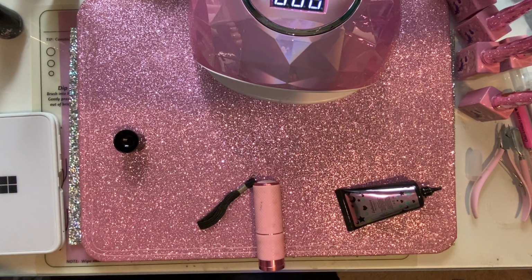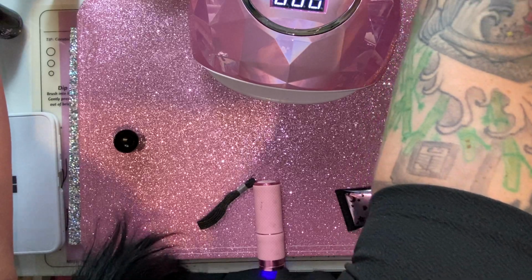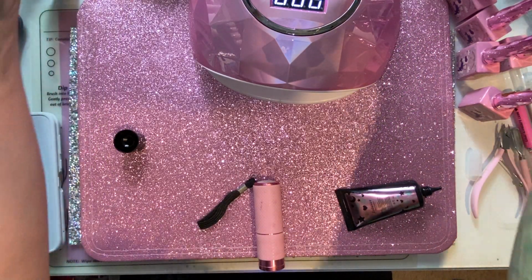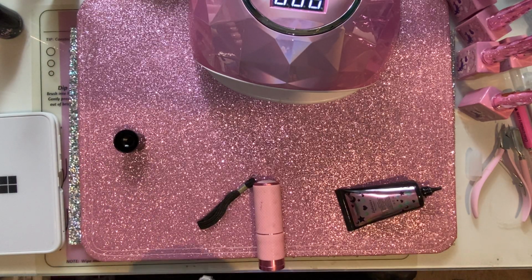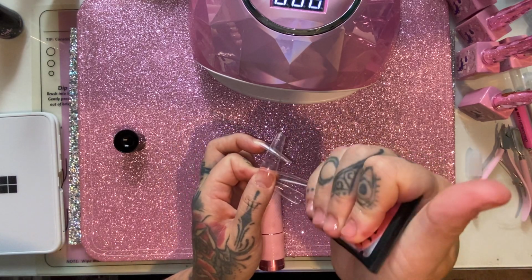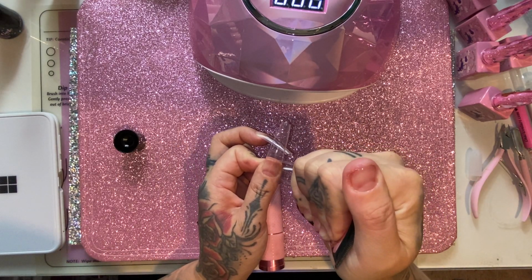Hey, baby. What are you doing, my little lover boy? I didn't know you were down here. My little baby's down here, and I need to get this out of his way. I'm sorry, baby. What? I love you. I gotta get this on and I can't touch it because your hair will get on my nails. They're sticky right now. Okay.